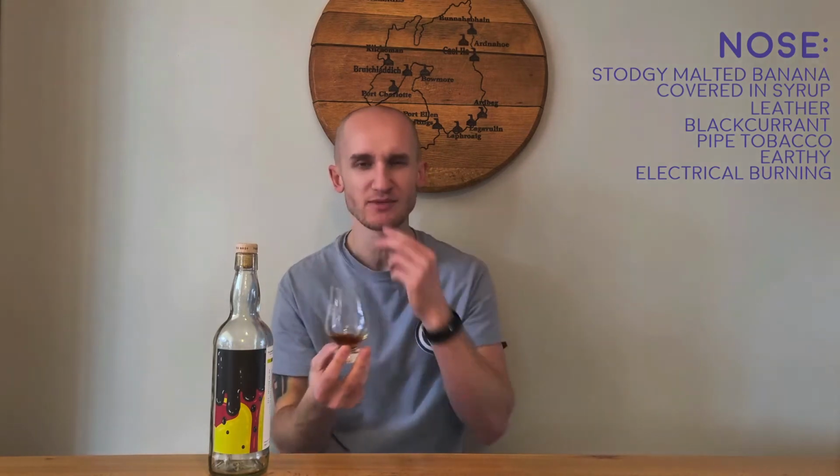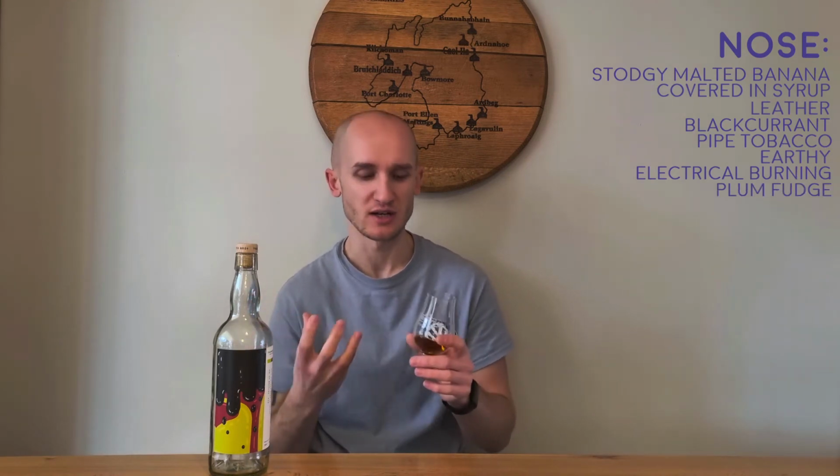There's a plum flavoured fudge or something. Yeah, it's like something really sweet. So I think fudge, and then the plum element just kind of holds it all together. It's a really interesting nose. There's a lot going on. It reminds me a lot of Tamdhu.